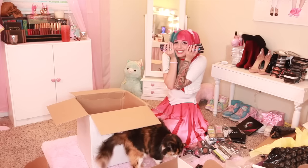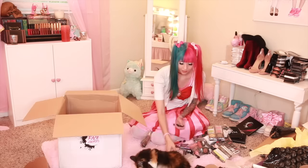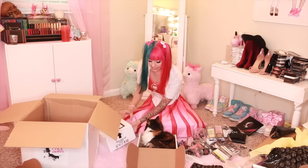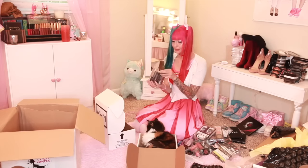I am so excited about the new colors. You guys have no idea. This is really, really exciting for me. Can you see this right now? Just gonna sit in that little box, are you? Okay, last box, and then there's a few random little things in there we'll get to. This is a bad idea.